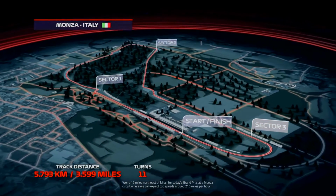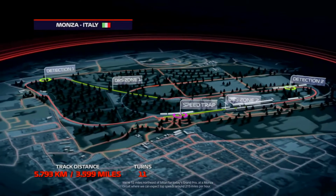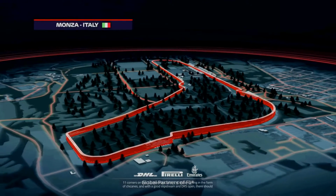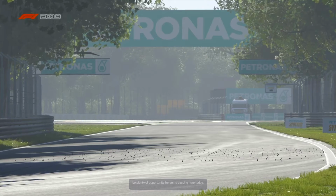We're 12 miles northeast of Milan for today's Grand Prix at a Monza circuit where we can expect top speeds of around 215 miles per hour. 11 corners on this 3.6-mile track, with 7 of those coming in the form of chicanes. And with a good slipstream and DRS open, there should be plenty of opportunity for some passing here today.